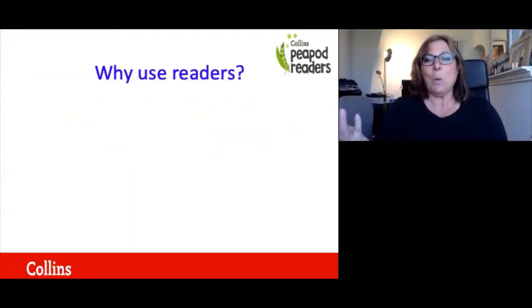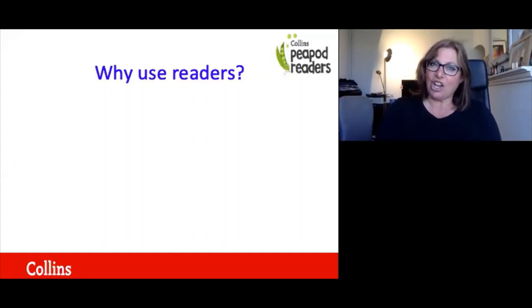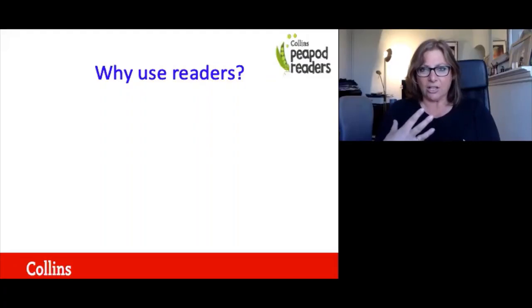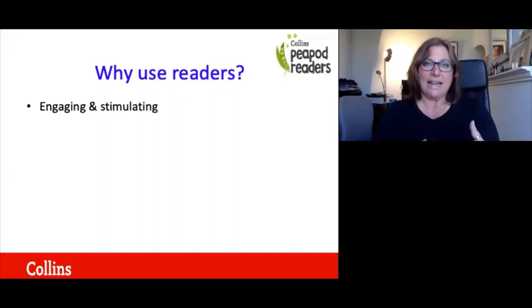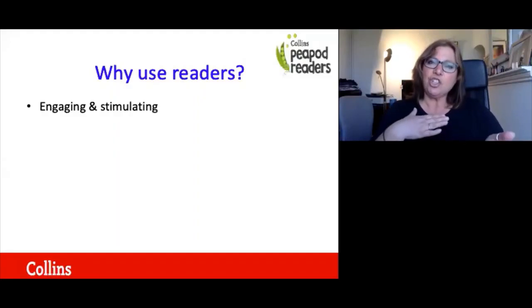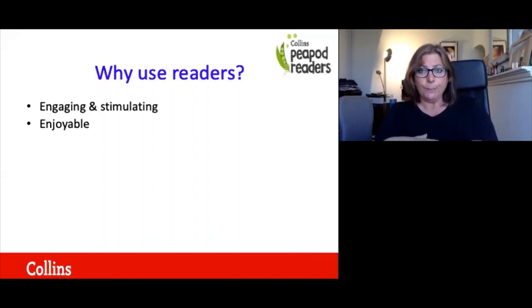So let's begin. Why use readers? What can they add to our young learners' learning journeys? Whether we're looking at teaching in the classroom or if you've still got some children unable to come into the classroom, I think it's true to say that readers are useful because they're engaging and they're stimulating. They provide a rich learning environment that's full of fun and energy and that changes focus for learners, which we know is really important. They're enjoyable.